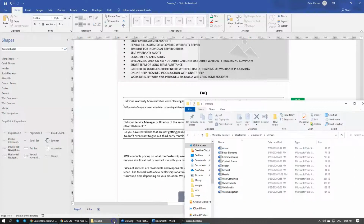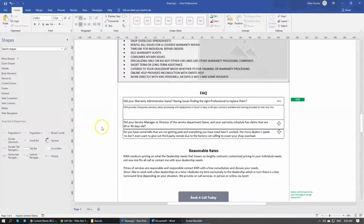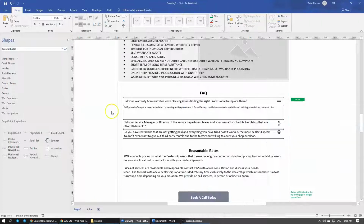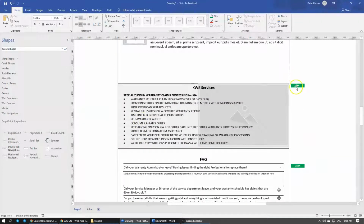Another area that I need help in is to organize different blocks into different categories so they're easy to find. You can see that I've created about us, body elements, common icons, contact forms, footer, general. I mean, these things are a little bit confusing. It's a good idea to find a way to organize the stencils into specific categories. Now, you might wonder what the green icons over here are.